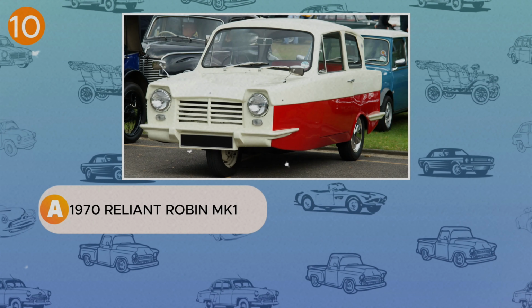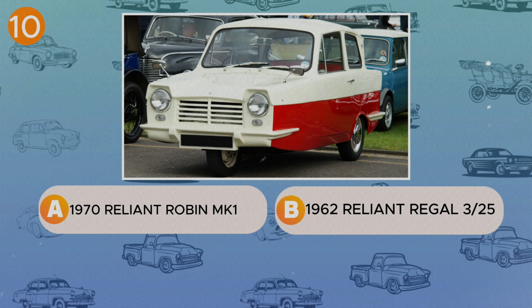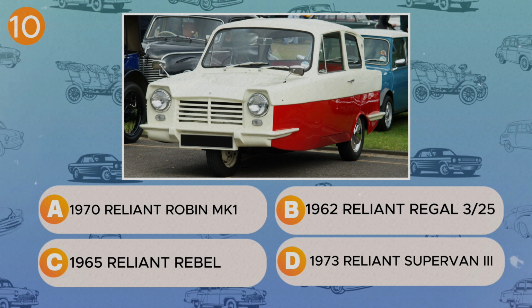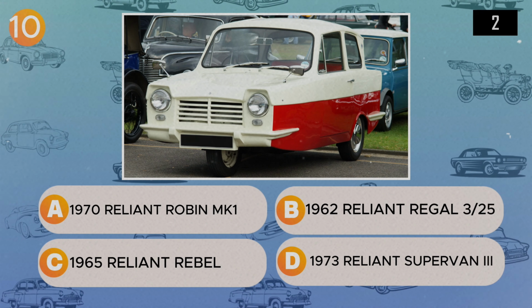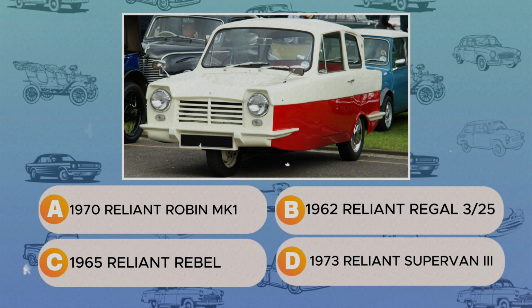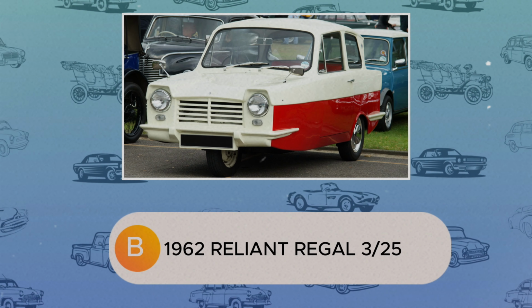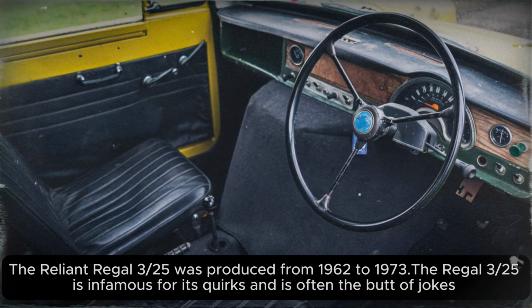A. 1970 Reliant Robin Mach 1, B. 1962 Reliant Regal 325, C. 1965 Reliant Rebel, D. 1973 Reliant Supervan 3. The correct answer, B. 1962 Reliant Regal 325. The Reliant Regal 325 was produced from 1962 to 1973.